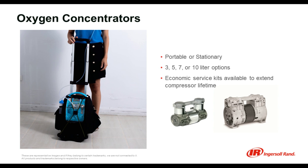And then you have stationary, which are the traditional oxygen concentrators that we thought of from decades ago, with the independent tank, and it's more arduous to kind of lug around. And depending on the size, that will help us determine which pump technology is going to be used.